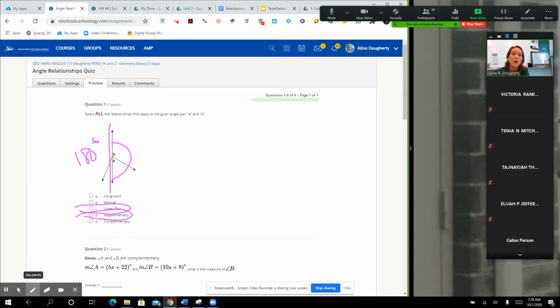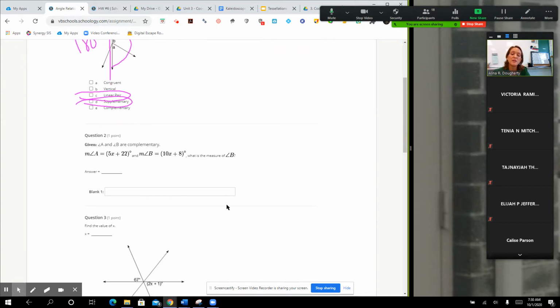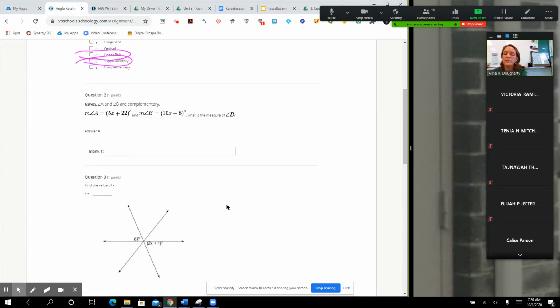Okay, so you got to know those vocabulary words. Congruent, exactly the same. Vertical, opposite sides of an intersection. It looks like two V's coming together at a point. Linear pair makes a straight line. Supplementary adds up to 180, and complementary adds up to 90. Okay, if you don't know those 5 words, you need to write them down and make sure you know them.